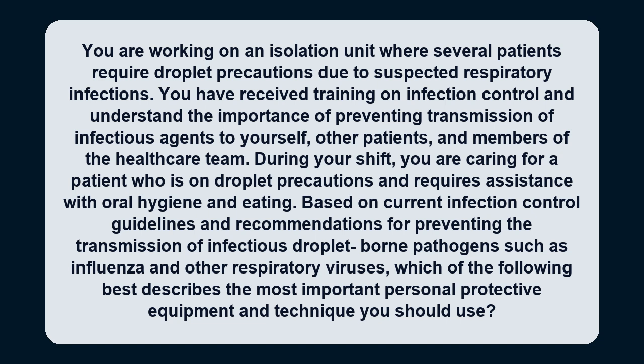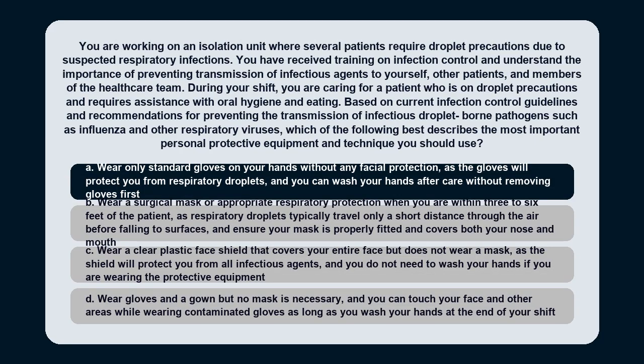and eating. Based on current infection control guidelines and recommendations for preventing the transmission of infectious droplet-borne pathogens such as influenza and other respiratory viruses, which of the following best describes the most important personal protective equipment and technique you should use? Option A. Wear only standard gloves on your hands without any facial protection, as the gloves will protect you from respiratory droplets, and you can wash your hands after care without removing gloves first.